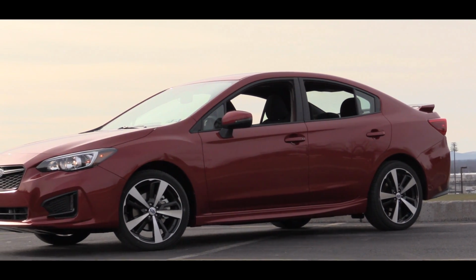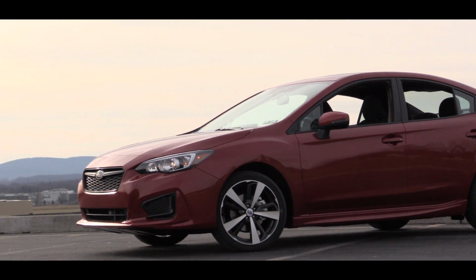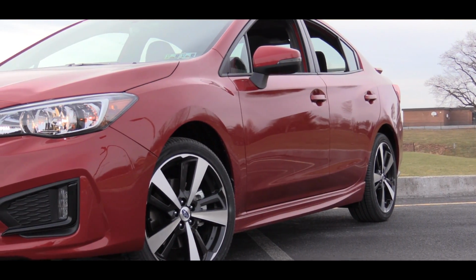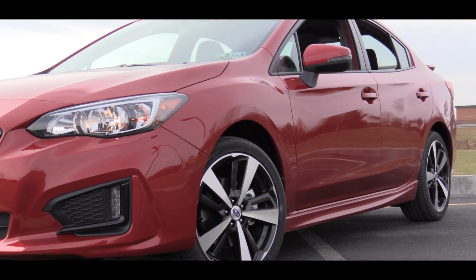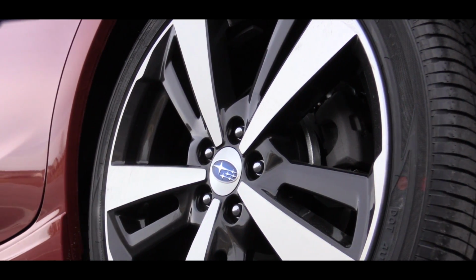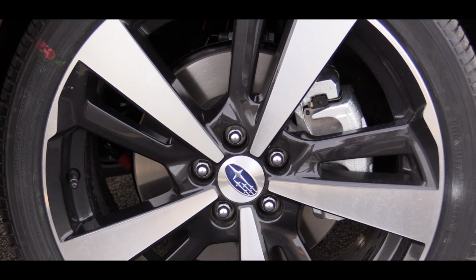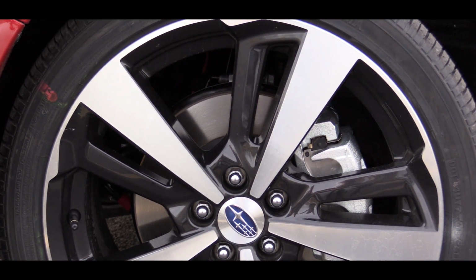And as far as the wheel sizes go, the base trim is going to come with 16 by 6.5 inch steel wheels with covers. Premium trim is going to come in at the same size, but they are going to be alloy wheels. Limited trim is going to come in at 17 by 7 inches, and lastly, I saved the sport for last because this is the biggest wheel size, coming in at 18 by 7.5 inches, and they are 5-spoke aluminum alloys, of course.